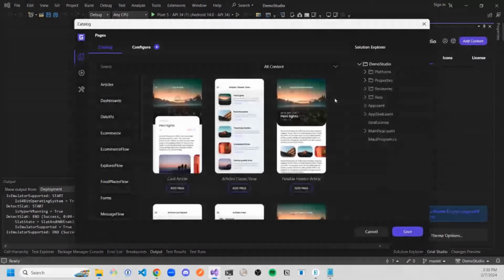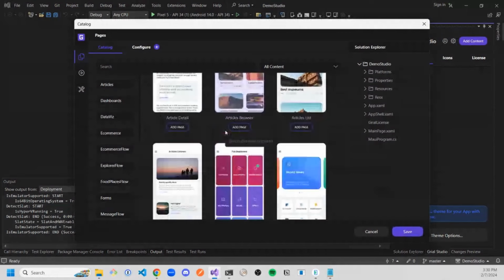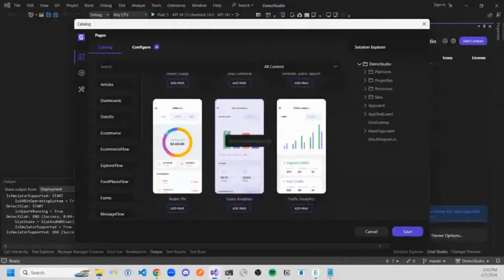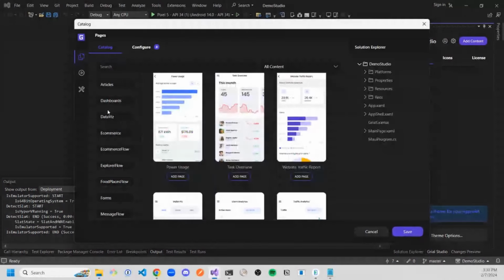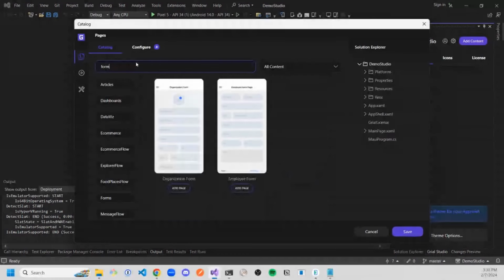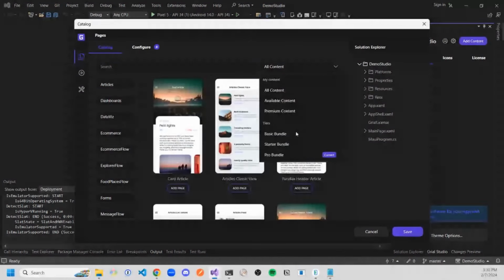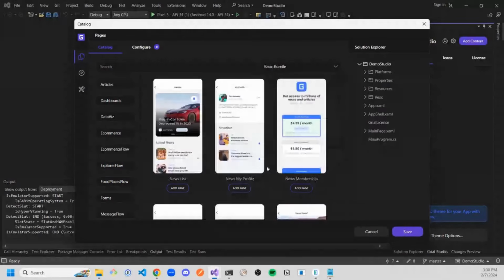If you hit add content there, you will see the list of all the templates that we have available. We have articles here, different ways of navigating this. You can choose forms, form. You can also filter by bundle. So I'm in the pro bundle, but the basic bundle is the content that is totally free for everyone.